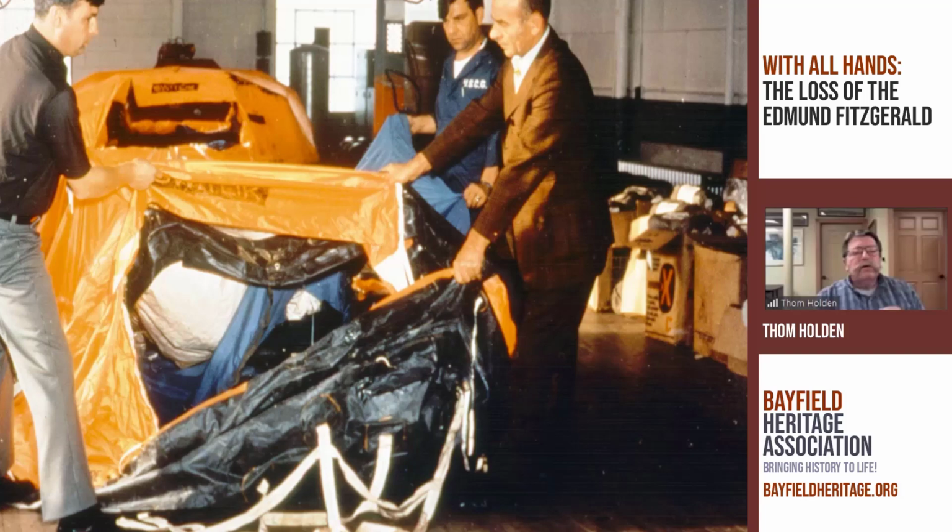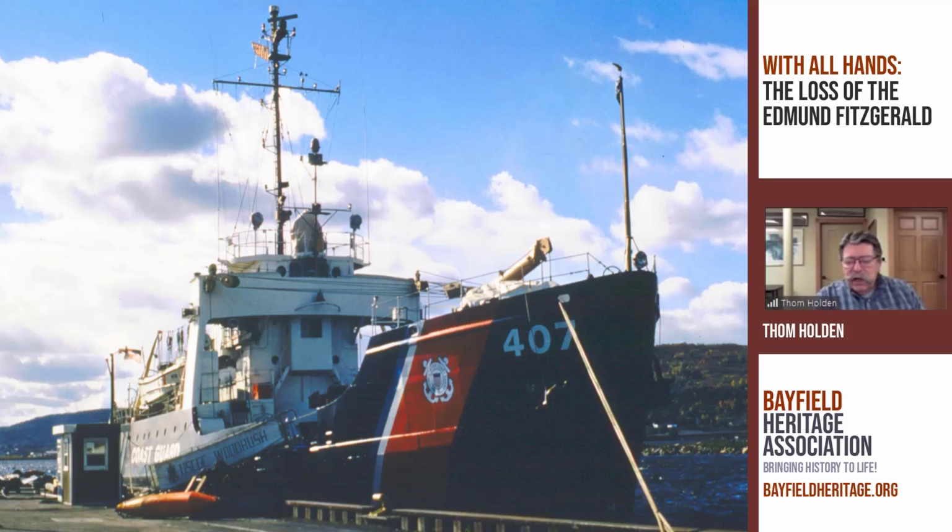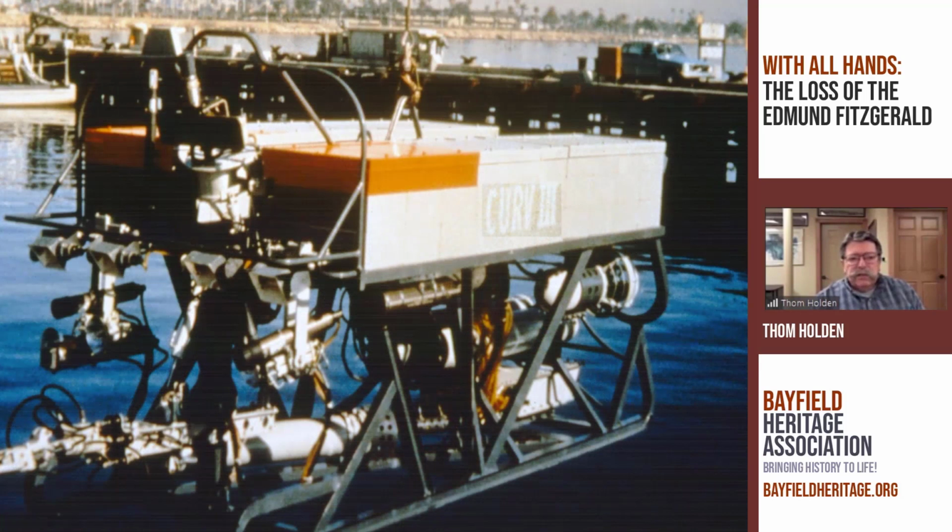The Woodrush is out there searching around and not having much luck either. And finally, everyone was called into Sault Ste. Marie to reorganize the search and to begin the process of investigation. Part of the investigation started right away in November, and then there was a delay until May when it resumed. And in May, the Woodrush was in charge of this thing. It's called a CURV III, C-U-R-V, Roman numeral 3. It's a cable-controlled underwater recovery vehicle.